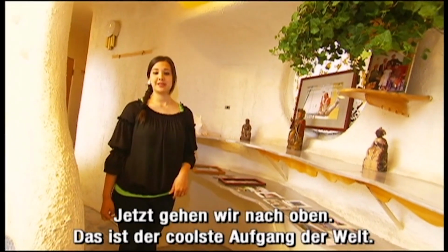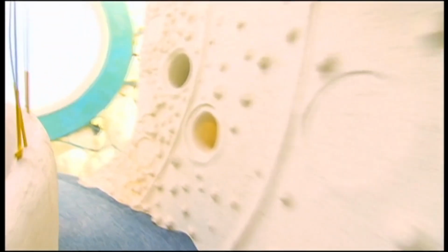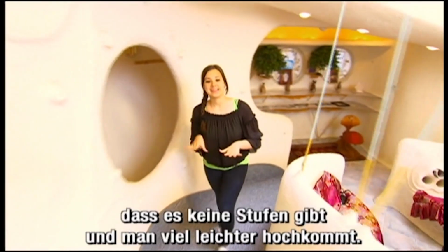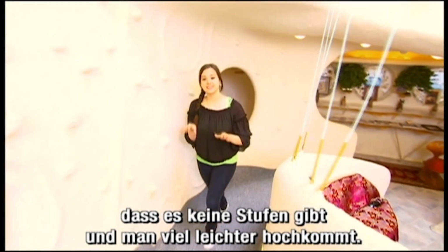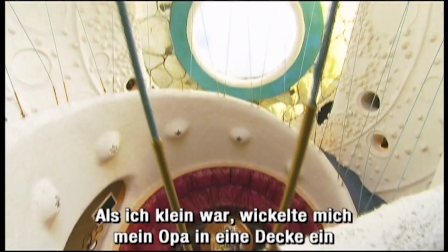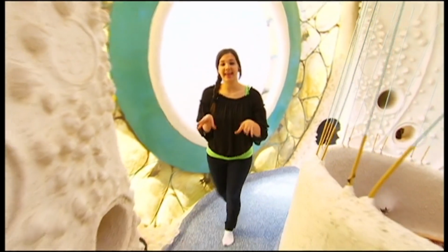So now I'm going to take you upstairs, and I'm going to show you the world's coolest staircase. The benefit of going up the ramp is that there are no stairs, so it's much easier to climb up and you won't get as tired. When I was younger, my grandpa actually took me in a blanket, and he would pull me down the ramp.